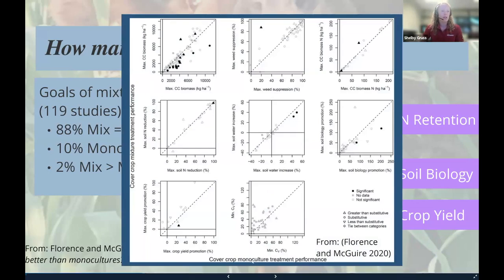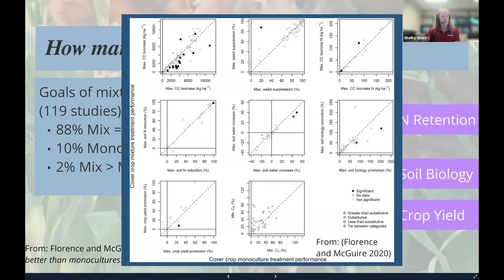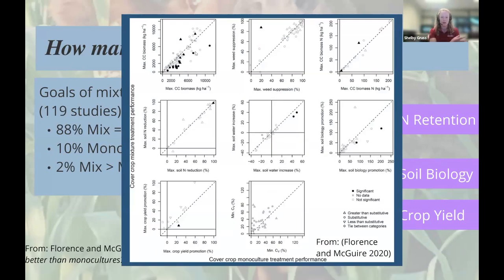And so here we have the cover crop monoculture treatment performance. Everything on the x-axis is looking at the monoculture, and everything on the y-axis is looking at the mixture. For the sake of this presentation, I'm really concerned about that biomass, because if we don't have enough biomass, we don't have enough material to be grazing and for the animals to consume. And so in this case, what they saw, the black, basically when it is black, it means there was a significant difference between the monoculture and the mixture.